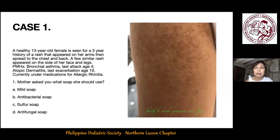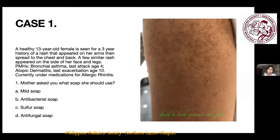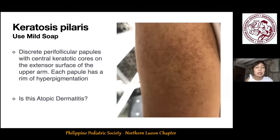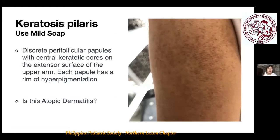Okay, now what is this case? If you look closely at this case, you will see, hold on, there. So this is a case of keratosis pilaris, and it's correct, you use a mild soap for this one. So KP, or your chicken skin, is discrete perifollicular papules with central keratotic cores on the extensor surface of the upper arm. Each papule has a rim of hyperpigmentation.